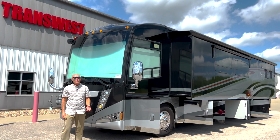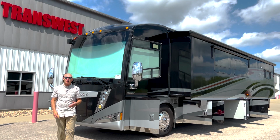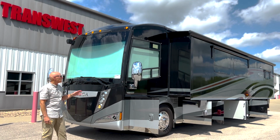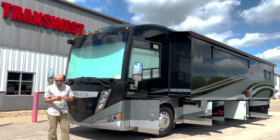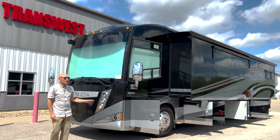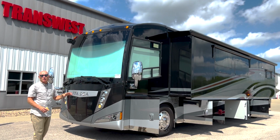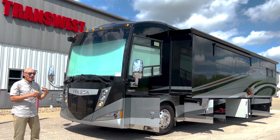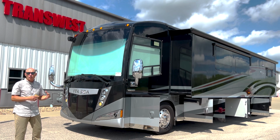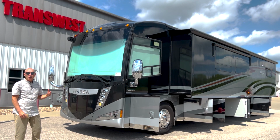Today we want to showcase a really nice trade we just got in. This is a 2015 Itasca Ellipse 42QD. This coach is in really nice shape, and I can't wait to show you some of the features on it. I think it's really unique. There are some features on it that I haven't seen in an Itasca lately, or even some other coaches that we've had here on the lot.